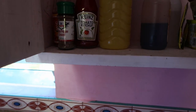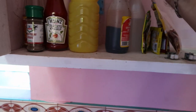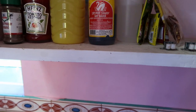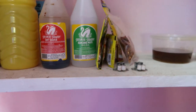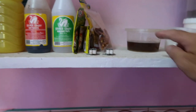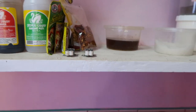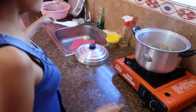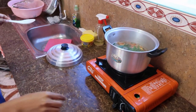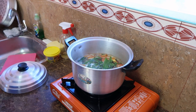What's this one? Vegetable oil. A bottle of water in there for some reason as well. Soy sauce. Vinegar. It doesn't say vinegar on there, but trust me, that's vinegar. And what's this in here? That's used oil. That's one thing I've also noticed here in the Philippines. Nothing gets wasted. Okay, it's done. So I'm gonna switch this off. It's done already. Ready to eat.